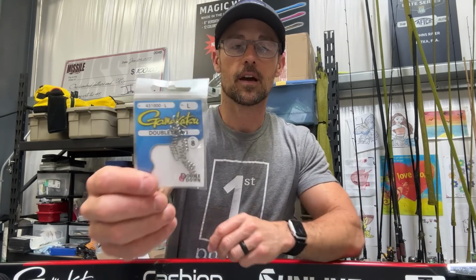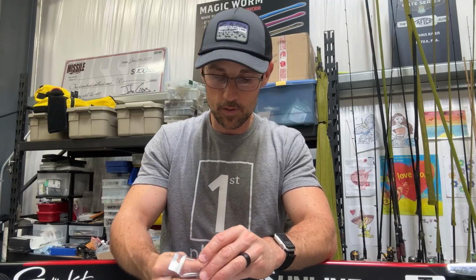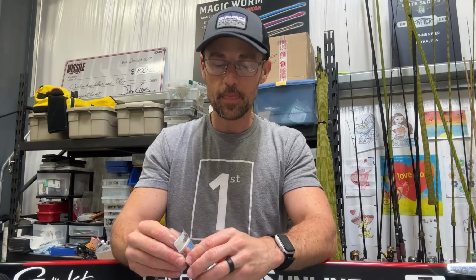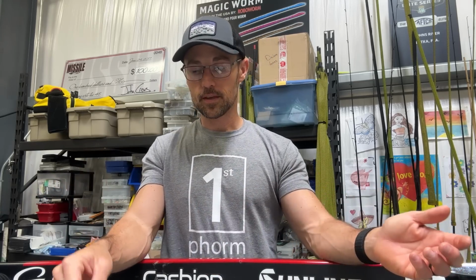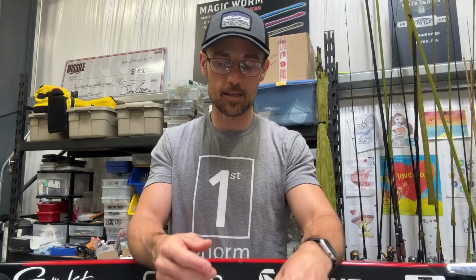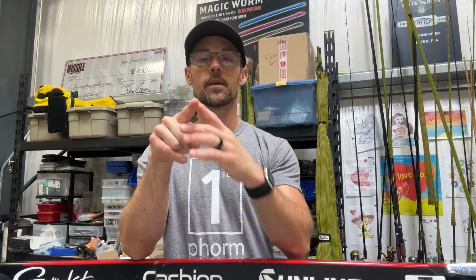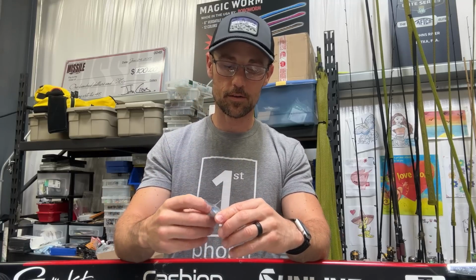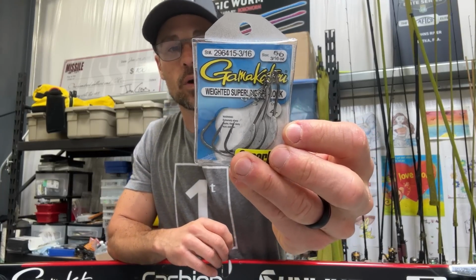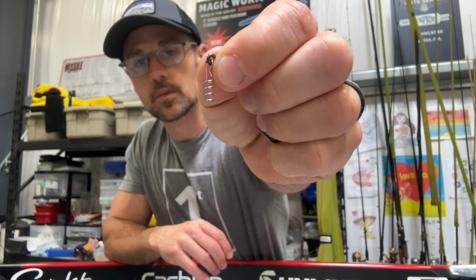So let me show you this Gamakatsu Double Down, and it is a wire form. Somebody smarter than myself came up with this idea, and there's a lot of chatter within the lure making world on the owner pin that goes in. That pin has the single deal, and then the wire that wraps around it. It makes it very easy to put things on. Holds very well, but I'm gonna tell you right now, this is the Gamakatsu weighted swim bait hook, super line hook is what they call it. It's got the traditional single wire on it. I'm taking that puppy right off of there.